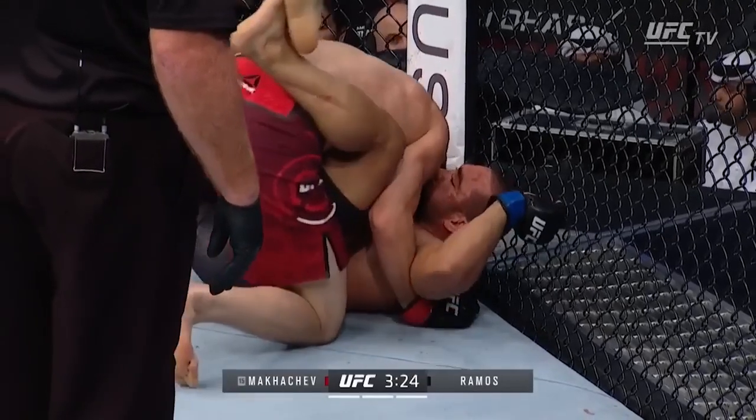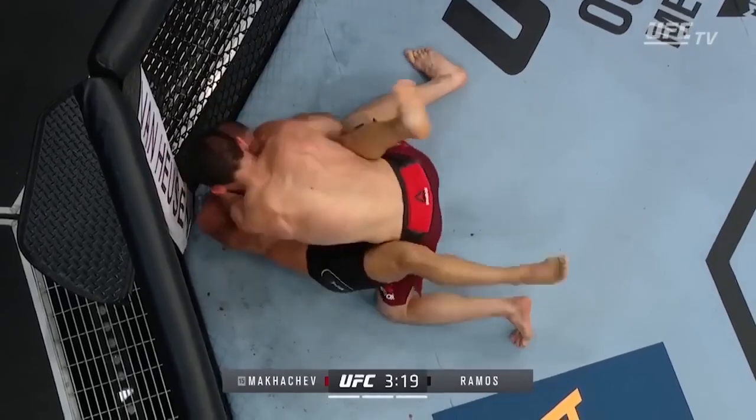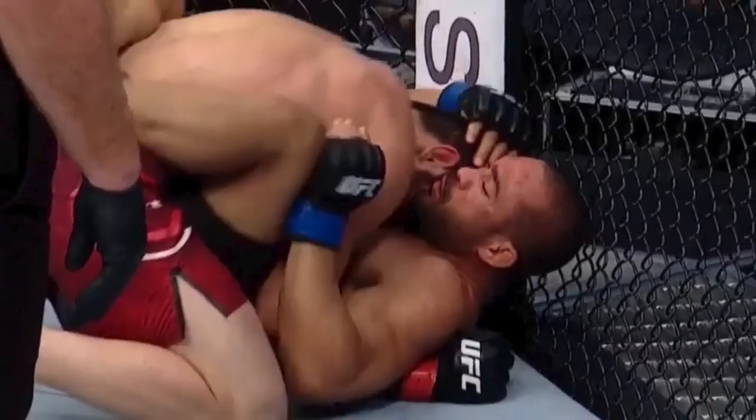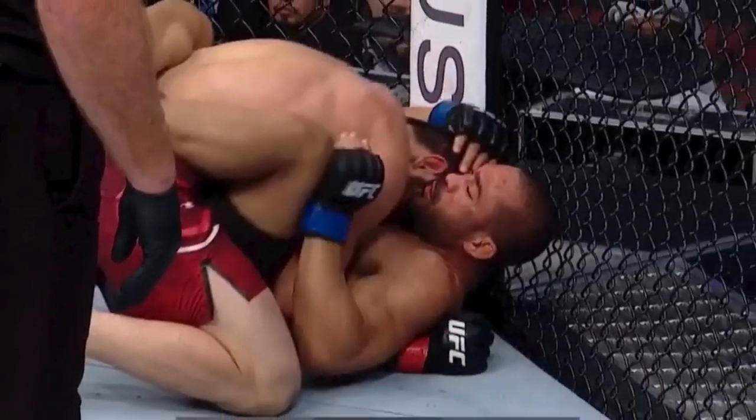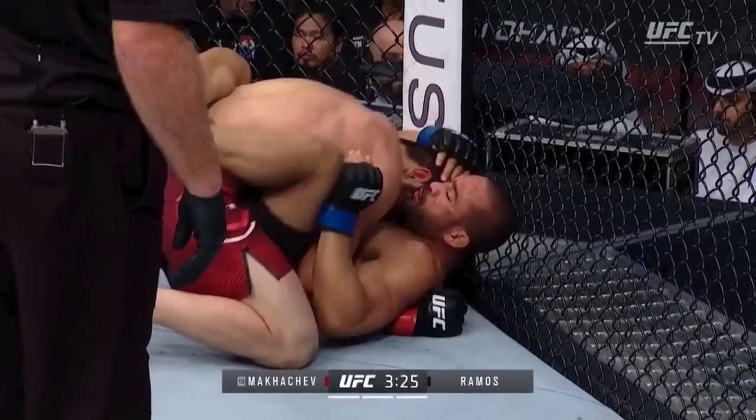As time passes, it becomes clear to me that Islam is a bit lost. He seems stuck in a neutral gear, maintaining control and fighting off the submission attempts Ramos sends his way. Islam looks like Khabib pre-RDA fight right now. They both had this sort of stuck in neutral gear style that comes up when facing opponents with strong bottom skills.